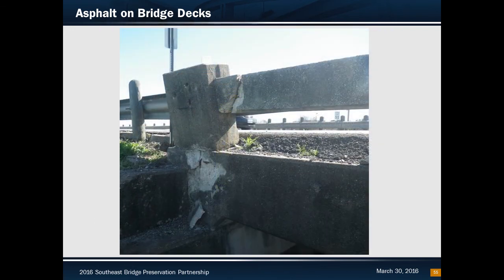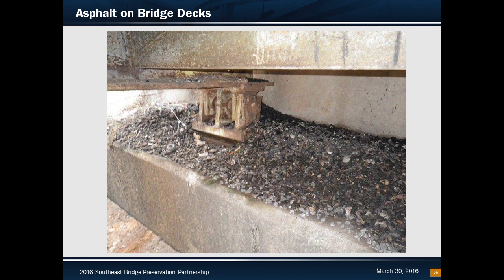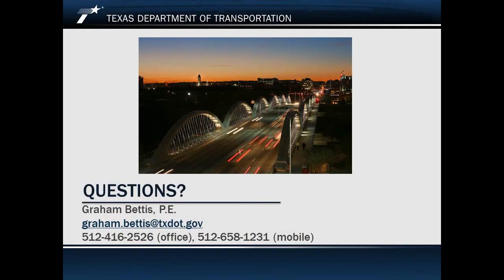You can imagine that it really affects where a vehicle strikes a rail, so the rail doesn't behave like it was designed to behave. And here's one. The asphalt doesn't all stay on top. It makes its way through our joints and does all kinds of gnarly things to our bearings. And we have seen some pretty serious problems, especially with these rockers that no longer rock when they get surrounded by the asphalt.